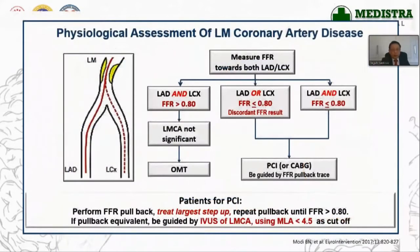So this is just a flow chart to show how we should use physiological assessment in patients with left main disease. If the values on both sides, LAD and LCX, are less than 0.8, then we need to do revascularization. If the results on both branches are more than 0.8, then we have to put the patient on optimal medical treatment. If the result is discordant, we need to do PCI or CABG also.